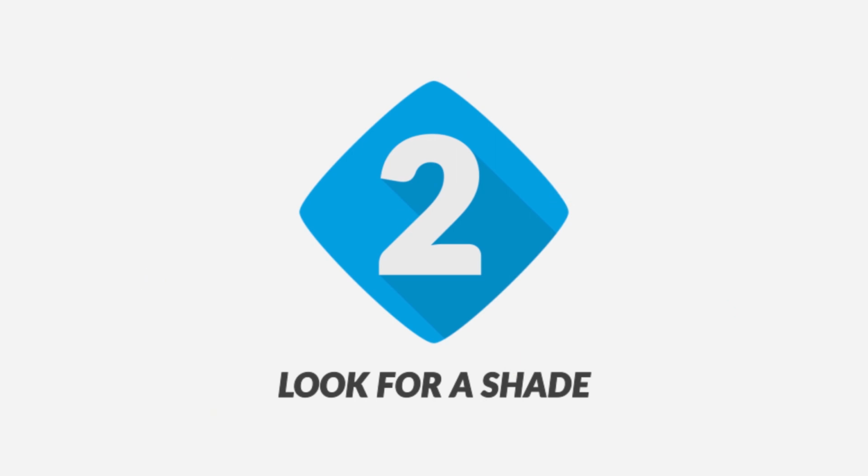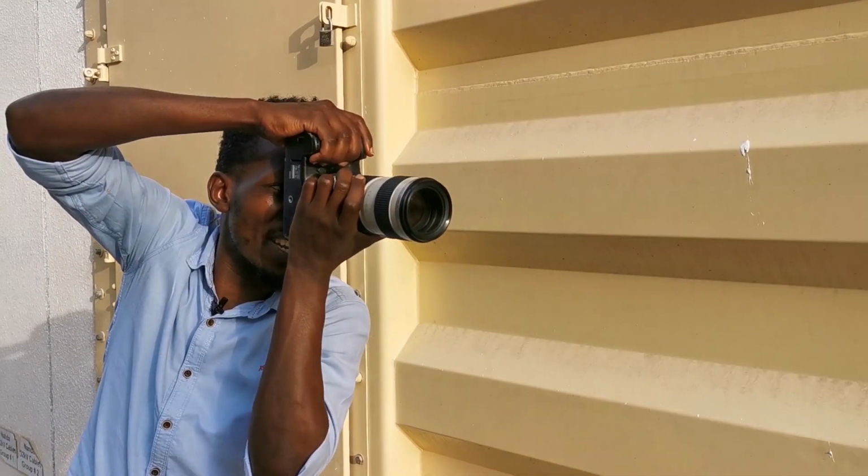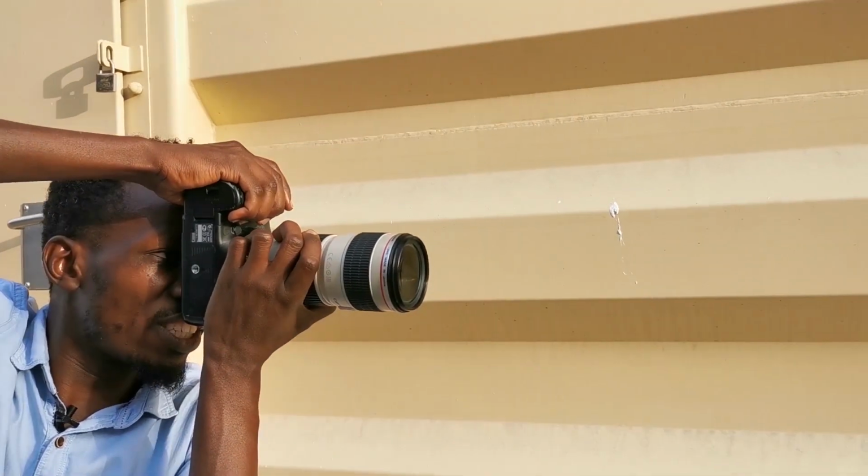Number 2, you have to look for shade. What do I mean? If you get into a place, the first question you ask yourself as a photographer is, where is the light coming from? Do I have shade nearby? So in a particular situation, look for shade.